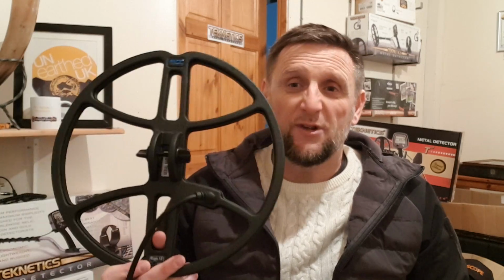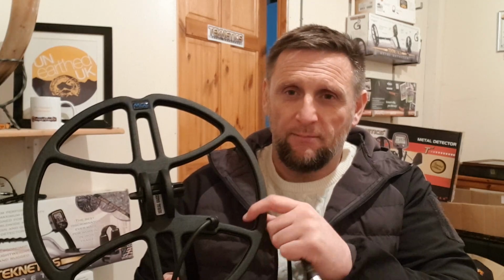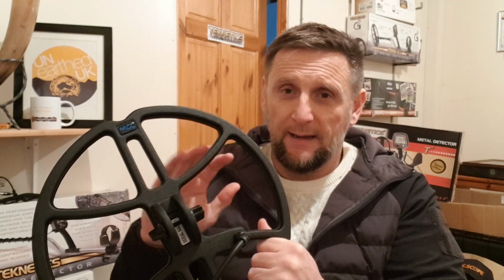What I like about it is it's got good ground coverage, as you can see, but the sensitivity levels remain the same, and it's deep, a lot deeper than the standard coils. So you're gaining 3 things: good ground coverage, the same sensitivity levels, and it's a deep seeker. They are a deep seeking coil, which is good, which is what it's all about.